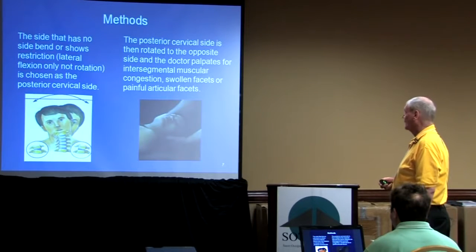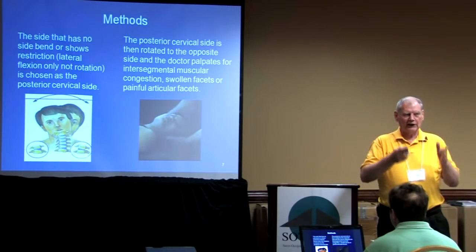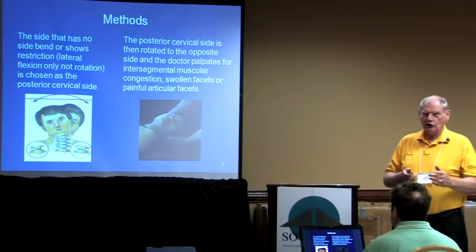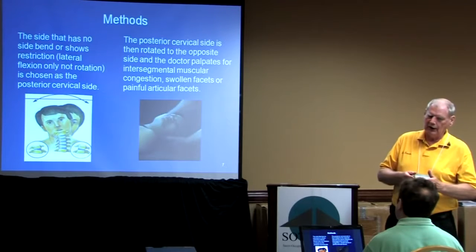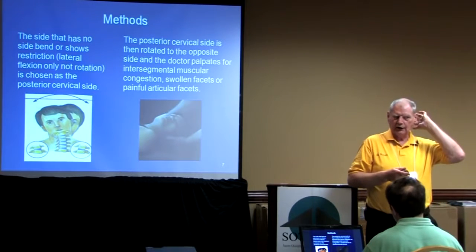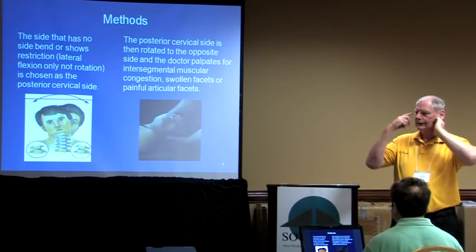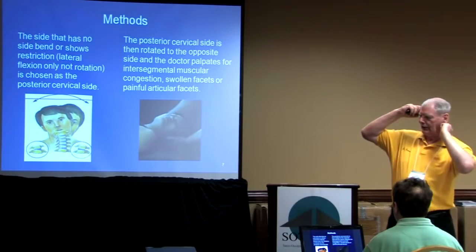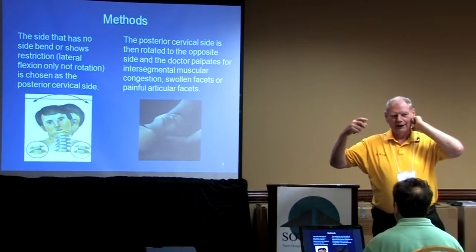Okay, now once you get to the cervical spine, you can do this cervical stair step to kind of isolate what vertebral level you're working at. Also, you can do side bending, and the side of restriction that doesn't bend as far, and it's not with rotation, it's strictly side bending, is the posterior side, and you go down that side and you'll find a very painful spot. And then you turn the head the other way, and then depending on what vertebra it is, let's say, for example, let's say it's right at vertebra 3. Well, we know from our charts that 3 relates to stomach and ileocecal.